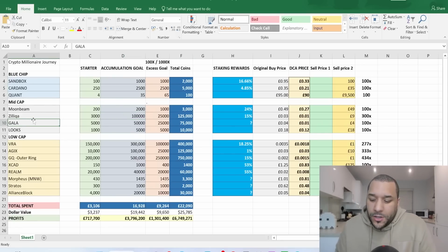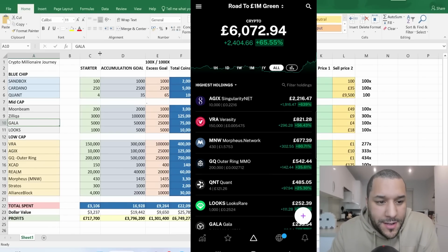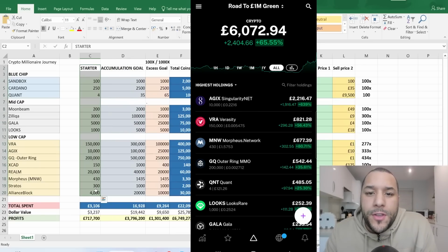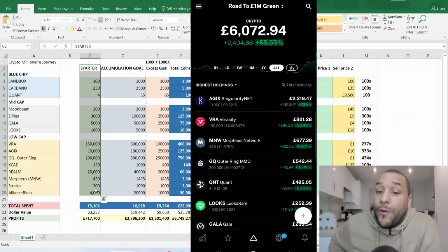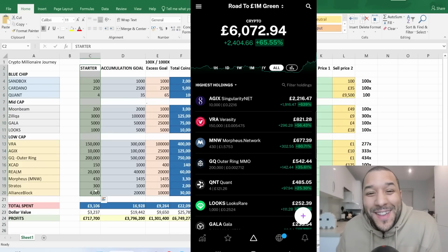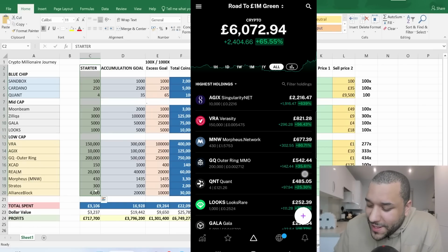Coins on the left. Looking at this right now, this is my green zone, the starter zone. Because if someone just wanted to have this as your main portfolio and you didn't want to do the rest, this is what we're looking at right now. So it says you're up £2,404 overall. And you can see here on the screen, AGIX has had a pump of 639%. That's insane. Since the time that I told you to buy it. And you can see here, VRA has had a pump of 56%.